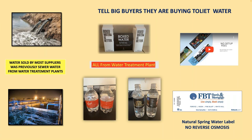That's in a Hyatt hotel in Chicago, and they're claiming that box water is better. Do you know it takes longer to make a paper box than it does a bottle? You're not getting any kind of deal by buying boxed water. What you need to do is sell spring water to these big companies and tell them you shouldn't be giving toilet water to your customers. I know it sounds gross, but it is just the truth.